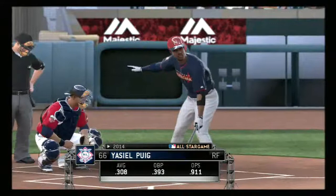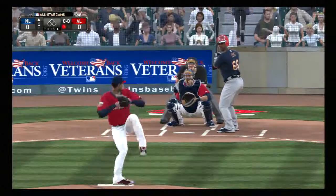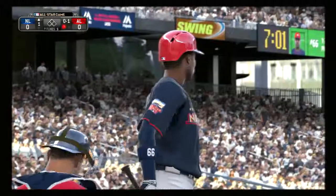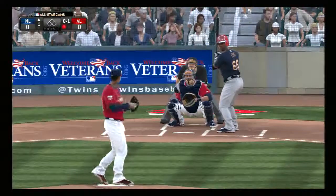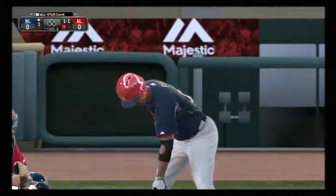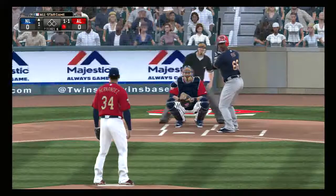Yasiel Puig digs in at the plate. Swing and a miss on a ball in his eyes. One strike. Yeah, when that's upstairs like that, that's a pitch you gotta leave alone and make him bring something down. Here's one that misses high. It's 1-1. And if he got caught chasing the high fastball on 0-1, you can bet he's gonna see another one on 0-2. Good job to lay off that one.